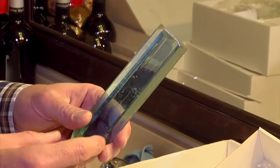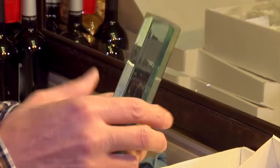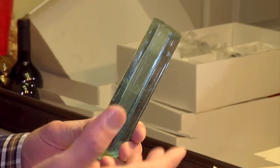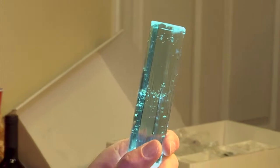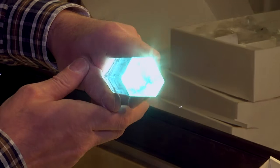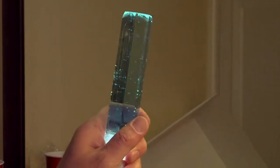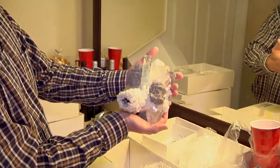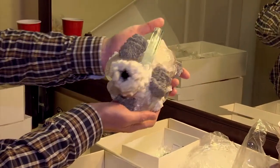I don't know if you can really see the color with the camera, because it is so clear. Look at your hand. Oh, look at that intense blue termination. If you had a piece of blue glass and cut it like that, it wouldn't be any more intense or beautiful than this natural crystal. Very nice setting.